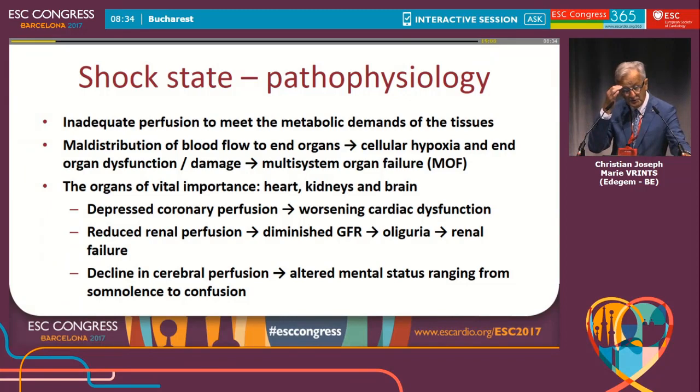In the heart, depressed coronary perfusion may lead to a worsening of cardiac dysfunction. Reduced renal perfusion will lead to a diminishment of the glomerular filtration rate, oliguria, and renal failure. And decline in the cerebral perfusion will lead to an altered mental status, ranging from somnolence to confusion, sometimes delirium.